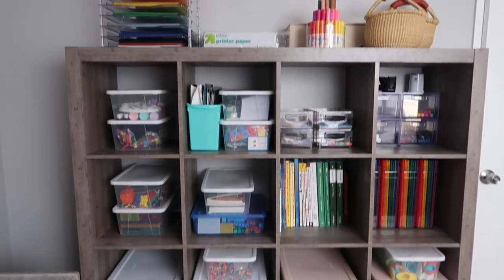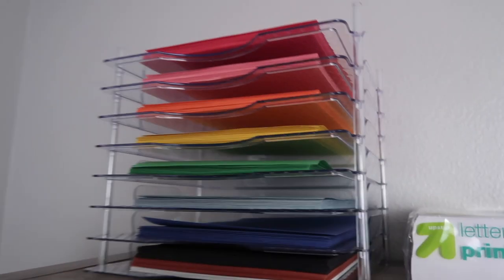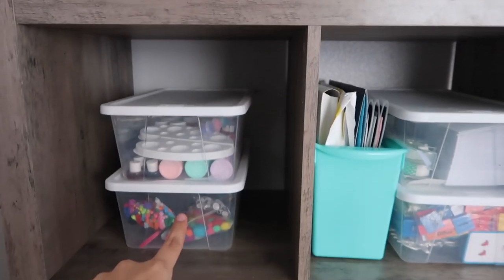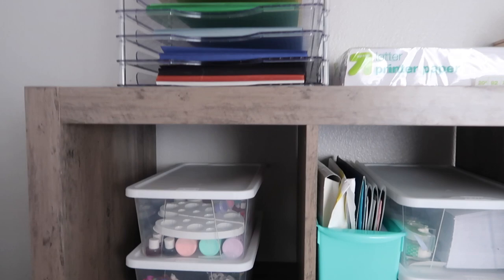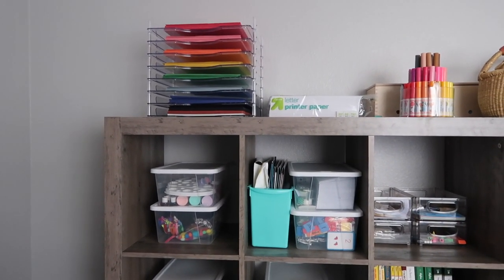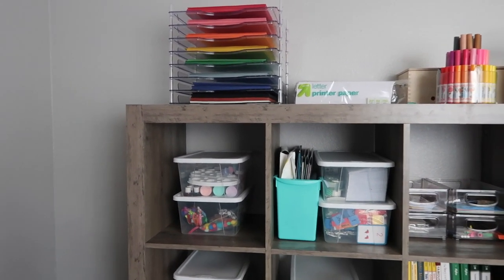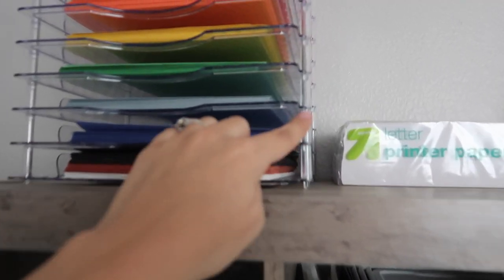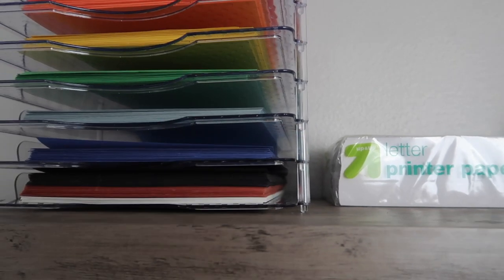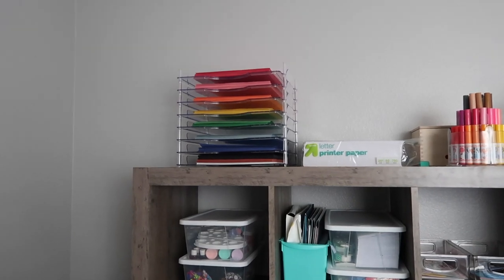I'm gonna just show you guys everything, kind of go through it all. So up here I have this little organizer. My plan for this was to fit it inside of the cube. For some reason it did not fit. I don't know why. I did the measurements. I triple checked before I bought this little organizer to make sure that it fits in one of the cubes, but it does not. The sides right here are a little bit off. If this wasn't here it would totally fit, but it just does not. So I'm kind of disappointed about that, but it's not a big deal.